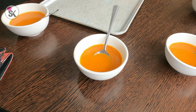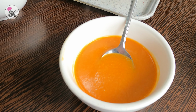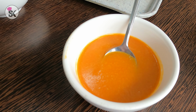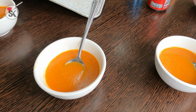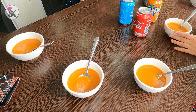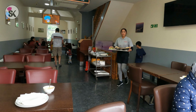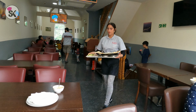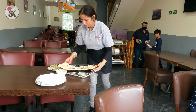What I'll do is I'll get a little closer, then you can actually see the texture and also the creaminess. Can you see that steam is coming out? It's super hot. It is absolutely delicious. Here we go. Now she's bringing the naan and the salad and all the sauces as well that go on the side. Again, this is all included in the platter.